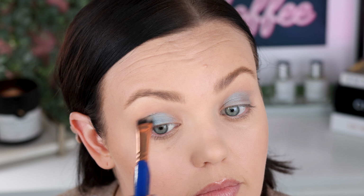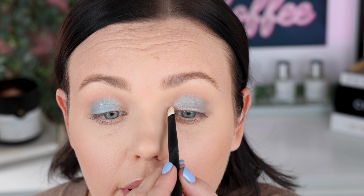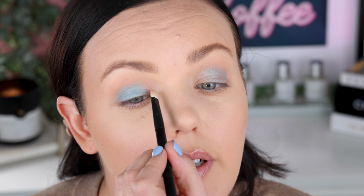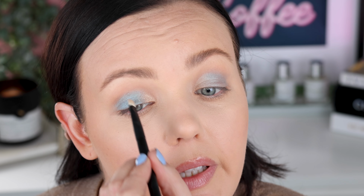That's quite pretty. I like that. For the very inner corner, I'm going to take this Ruffa 02 Mini, and I just want to take a little bit of the gold. I want to try all the shades. I'll pop that on here. Again, a very, very soft and subtle formula.